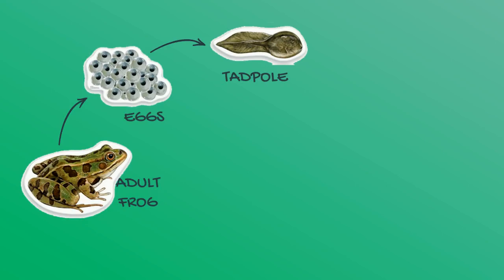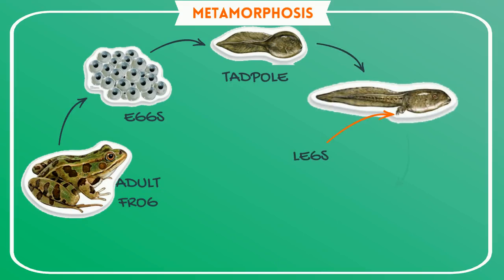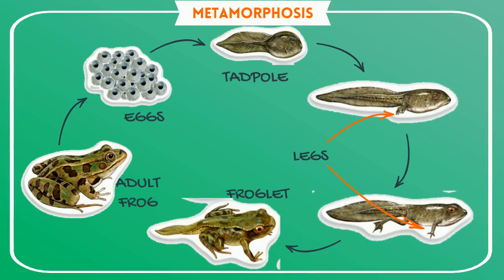As the tadpole grows larger, it starts to undergo metamorphosis. That is the process of a young animal transforming into an adult in a few stages with significant body changes. The tadpole begins to grow its hind legs and then its front legs. It is soon a froglet. As you can see, the froglet has a tail. But we've already learned that frogs don't have tails. So as the froglet grows bigger and its tail slowly but surely disappears, it is then an adult frog.